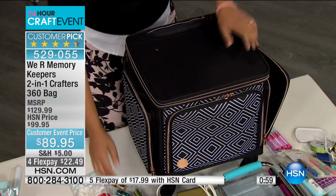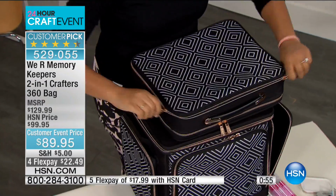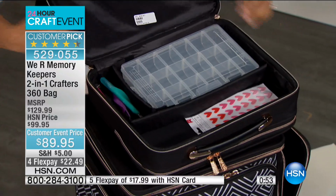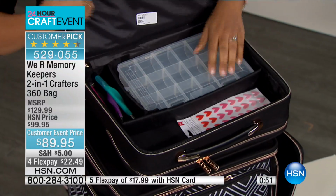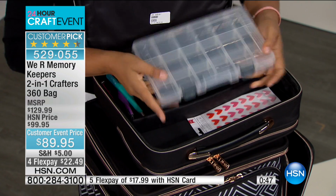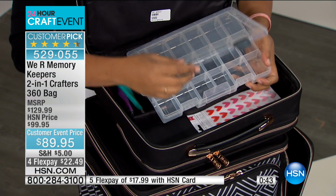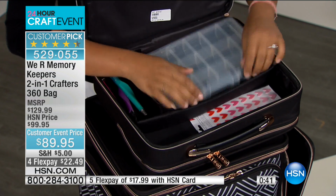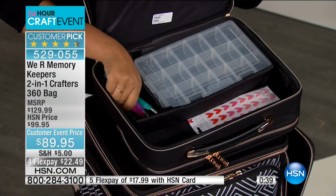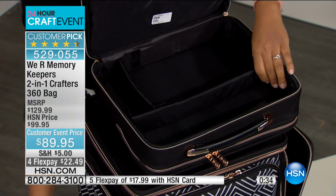And then let's look again at what you're getting inside of that briefcase, even if it's just to keep all of your crafting organized at home, and then you take it out to the dining room table and you want everything there. It can easily be your craft room on wheels. We've had roller bags that don't have the additional briefcase for more money than this. This is truly one of the best values that I've ever seen for you to be incredibly organized and stylish wherever it is you're going to do your crafting.